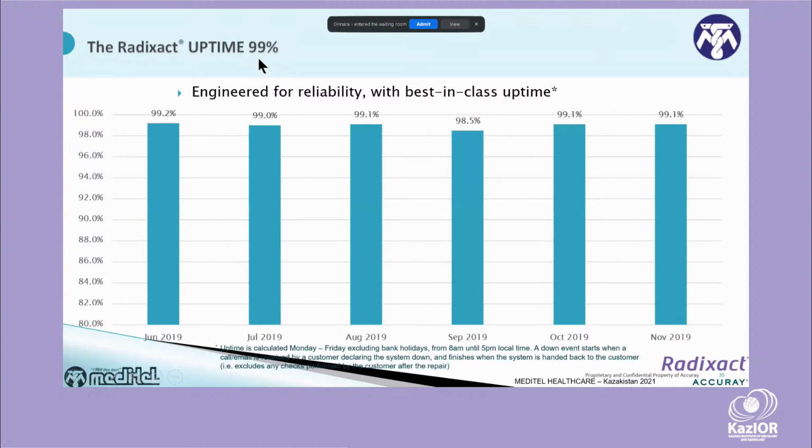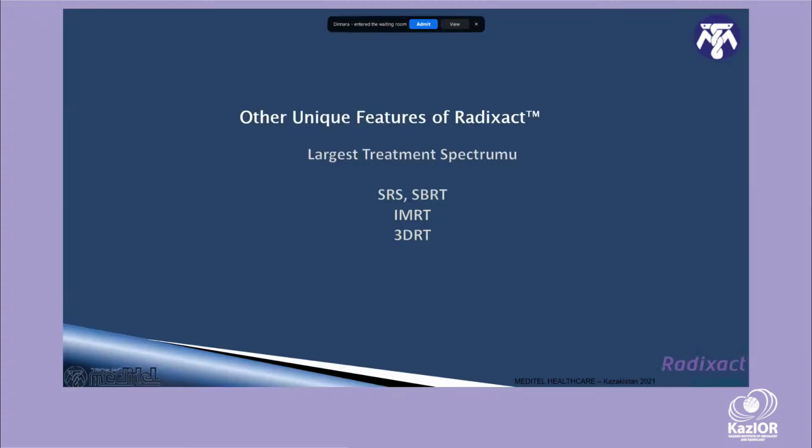And also uptime is quite high. We reach 99% uptime. It means that the machine is very reliable. It doesn't break down easily.